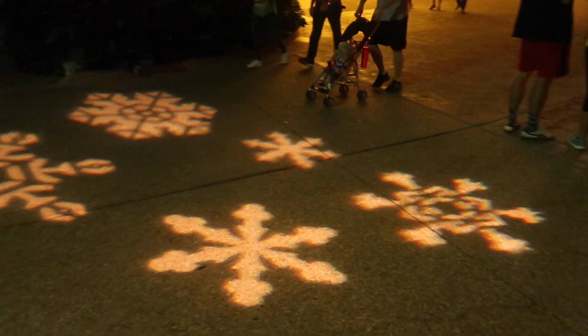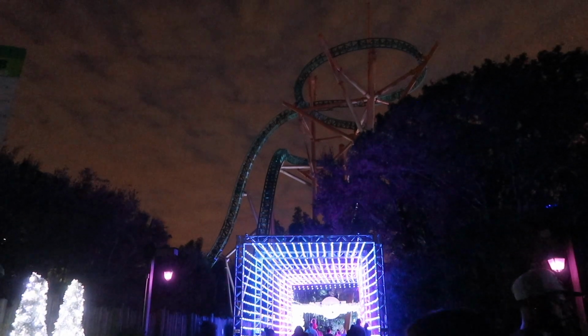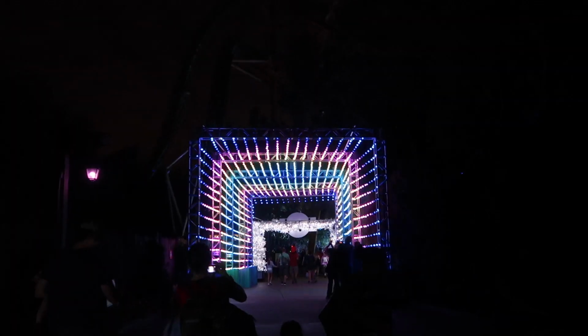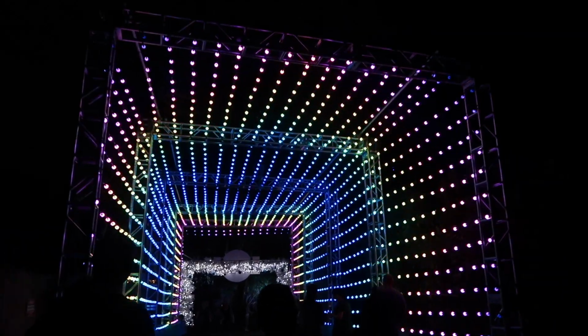And it looks like throughout the park we have snowflakes projected onto the pathways. Check that out. Changing colors of lights in front of Cheetah Hunt. And they also have patterns of designs as you walk under. This is very cool. I was not expecting it to be like this, but wow.